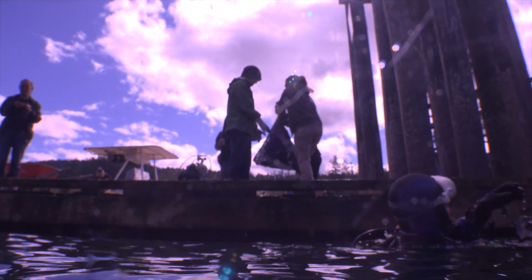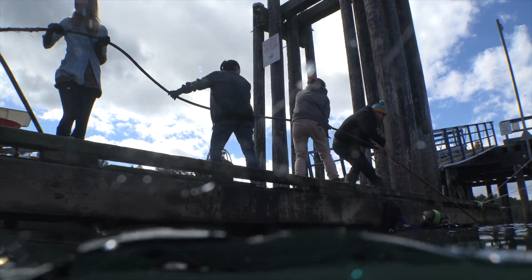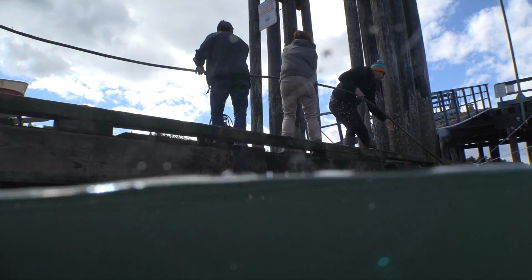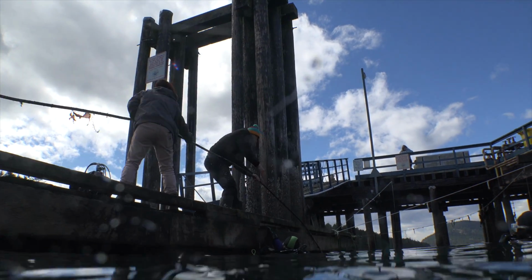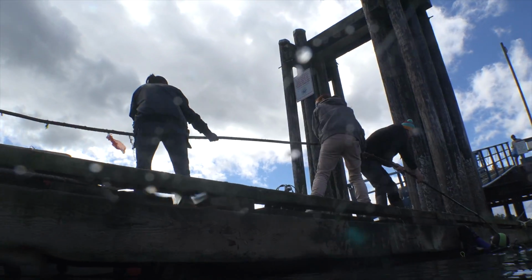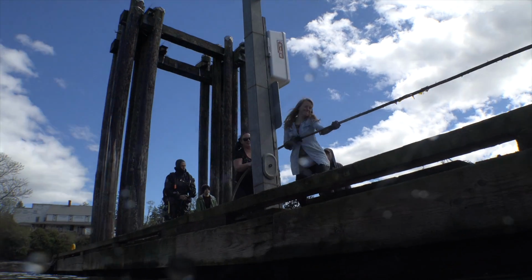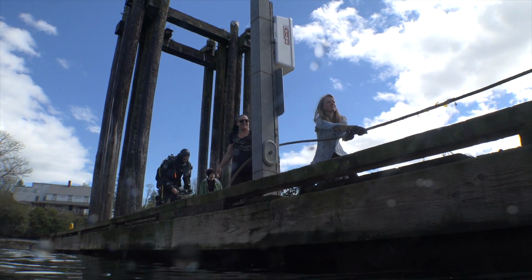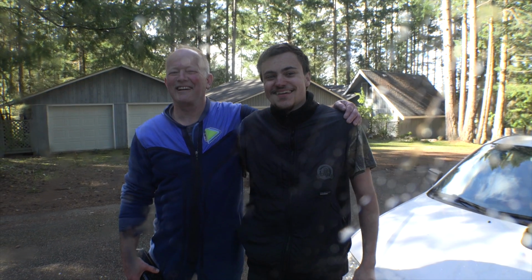The surface support was fantastic. The people on the surface had their work cut out for them. They really were working like on a chain gang, trying to bring up these large pieces of rope and other various things that had been used to tie boats up on the docks and the systems on the docks. It was a commendable experience to see so many people within the island community working together to make for a cleaner environment. And here's a couple of our happy divers.